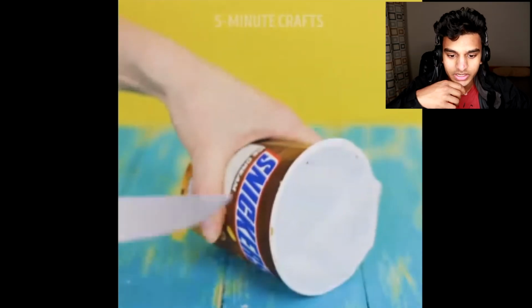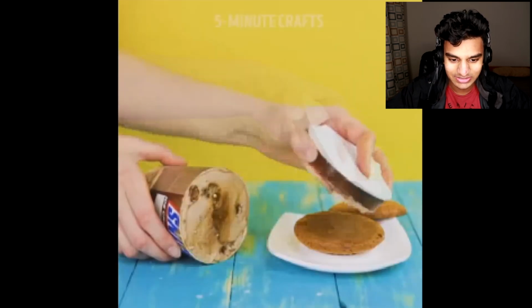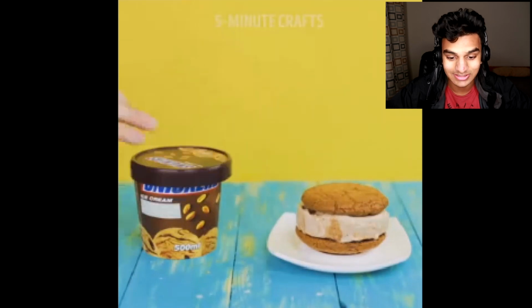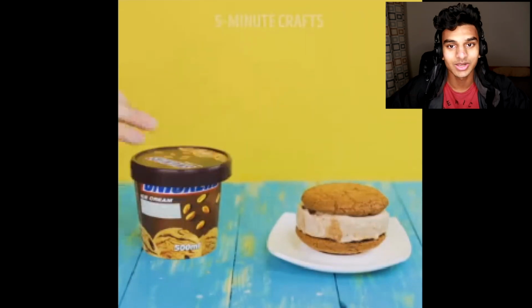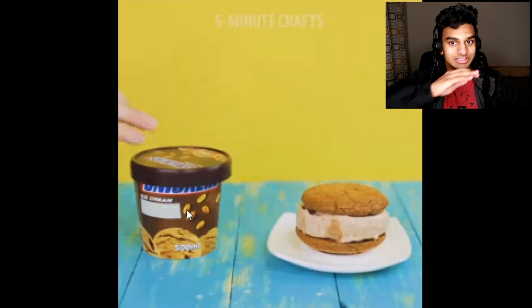All right, so this person right here has a jar of ice cream. Okay, so they're putting it sideways and cutting it sideways. So they just made an ice cream sandwich at home. This is actually a pretty cool way to eat ice cream, I guess. The problem is you'll have to have cookies as well. But if you have cookies, you could just take one of these jars and cut it sideways.